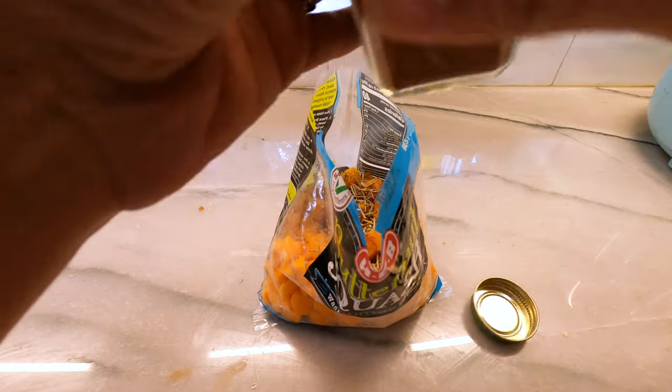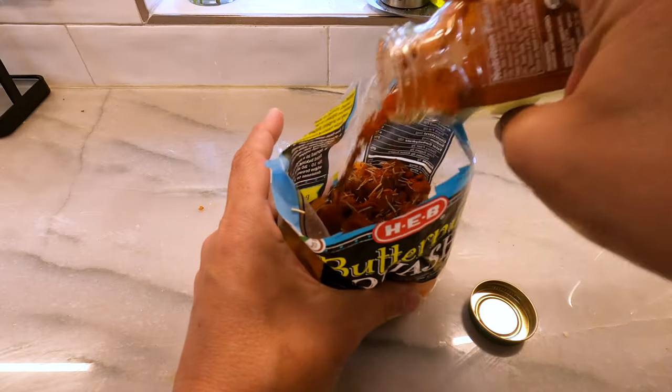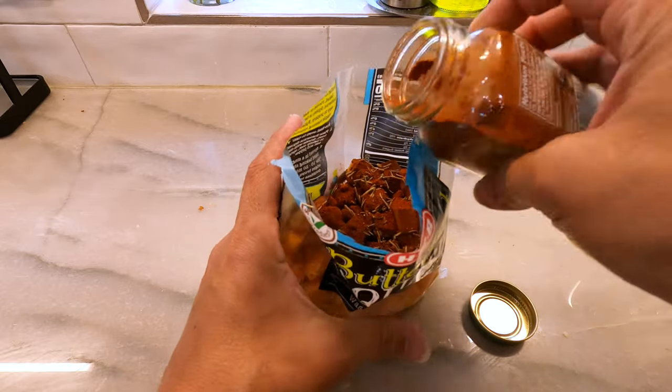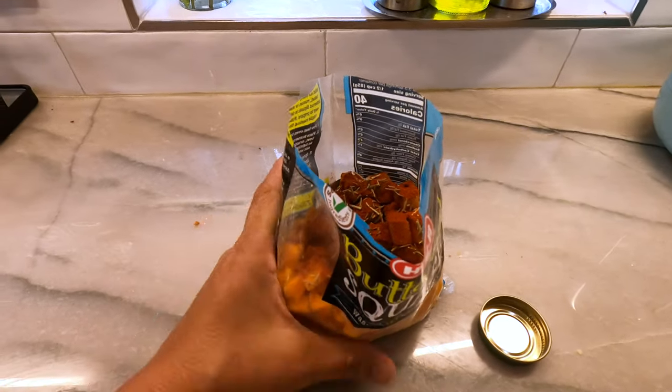Oh my goodness. Listen, if a recipe calls for smoked paprika, use it. If a recipe calls for regular paprika and you only have smoked paprika, don't use it. I did that and I could taste that smoked paprika. It's really powerful. But in here, it's perfect.